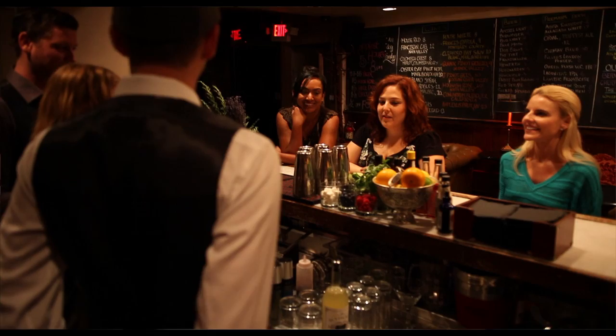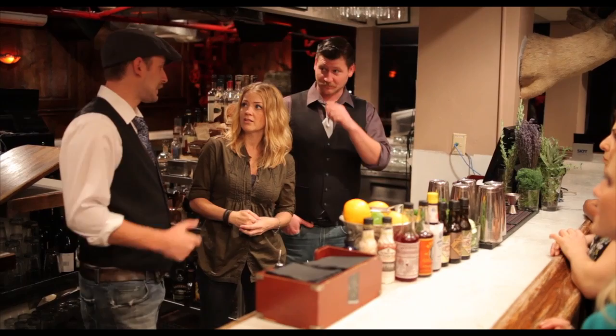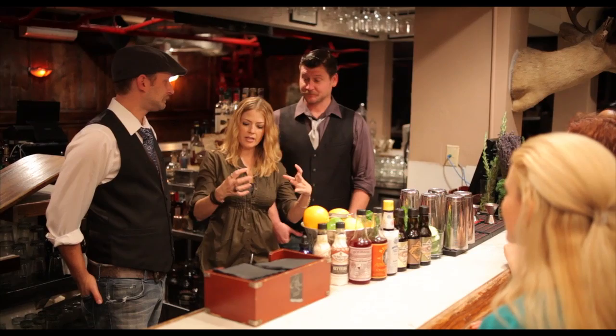So we are going to talk about the history of the Victorian itself. One of the things is that this was actually not even built here. It was moved from up in northern Santa Monica near San Vicente, and then they moved it here in 1973. And how many helium balloons did it take to lift the house?